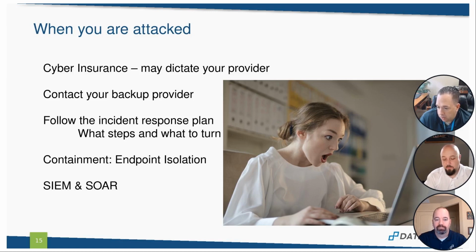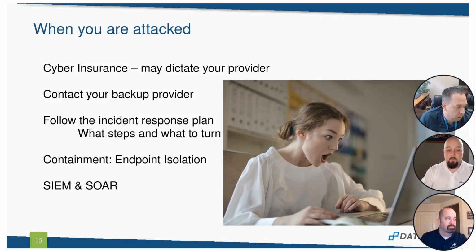Containment, obviously, this is something that my team with our managed SOC service deals with quite a lot during an incident, is we want to contain the incident. So we use our EDR tools to isolate endpoints. So this temporarily disconnects them from the network, but leaves them running, which gives us forensic and incident response access to those devices, but limits them from being able to spread or contact any C2 servers or things like that.